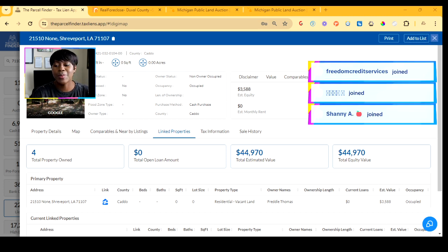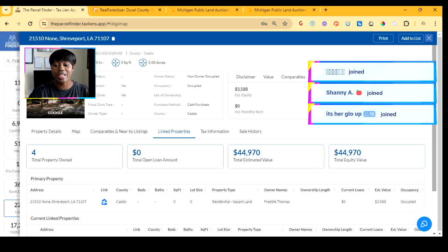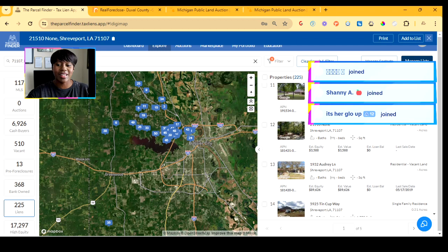A lot of times people get in here and they're just like, I don't know what to do. But if you don't know what you're looking at, then of course you wouldn't know how to use the data. But to me, this tells me a lot about the property.